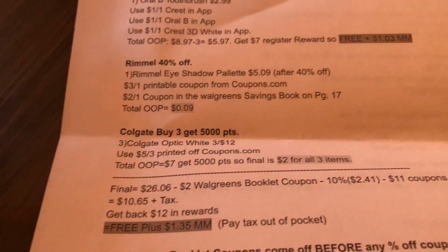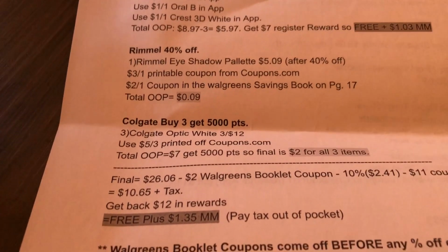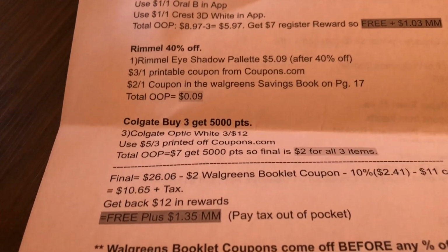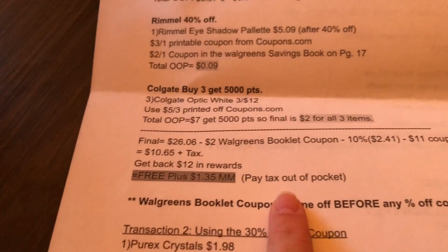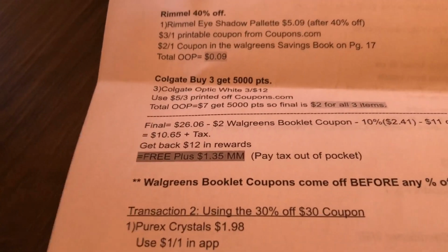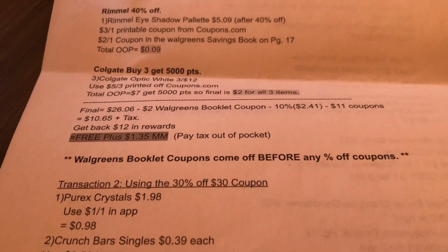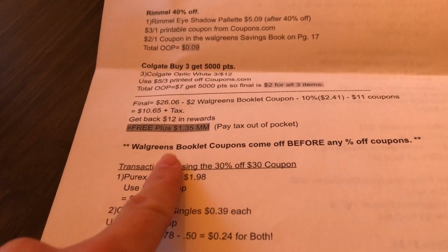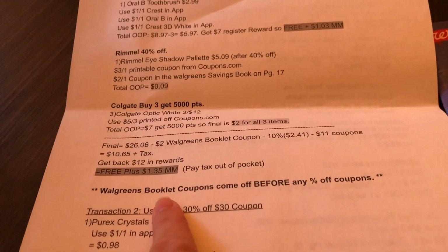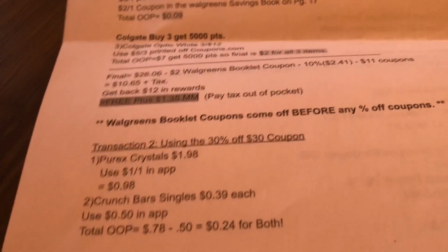I just can't even. This week has been so on point with money makers and free items and super cheap items. It's insane. So it's going to be free plus $1.35 money maker. Again, you're gonna pay taxes out of pocket no matter what. No reward points, no nothing is ever gonna cover taxes at Walgreens or CVS. You do have to pay that out of pocket. So remember, I put this in bold. Walgreens booklet coupons, which is also called IVC, V like Victor, not B, come off before any % off coupons, so keep that in mind.